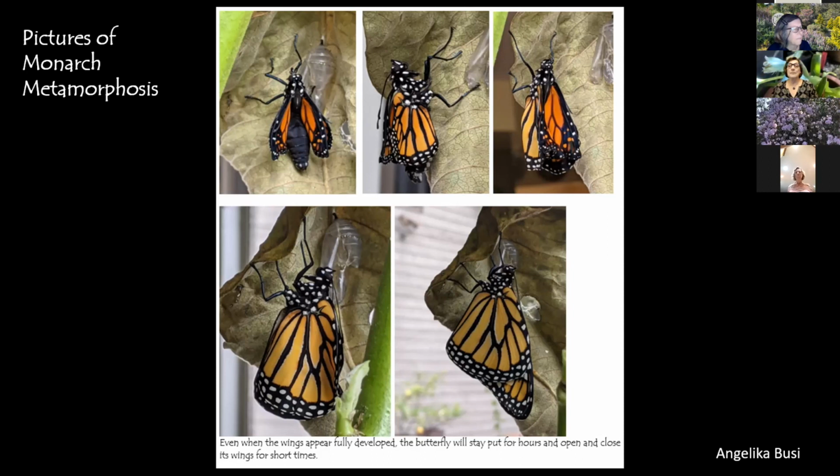the wings. And in the literature, I've read that it takes about 1 hour to have the wings fully pumped up and ready to fly. But my experience really was that the butterflies hang around much, much longer before they fly off. And it might have to do with the fact that we had cooler days again. So I don't know. Like I said, the cooler it is, the more time they're taking to completely mature.